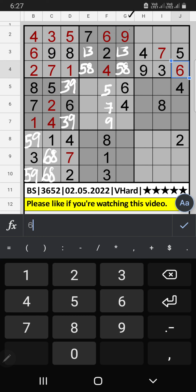Column G, we have 9, 6, 4. The 3 numbers can't come in the 3 cells. It will come in another 3 cells. We will confirm later.